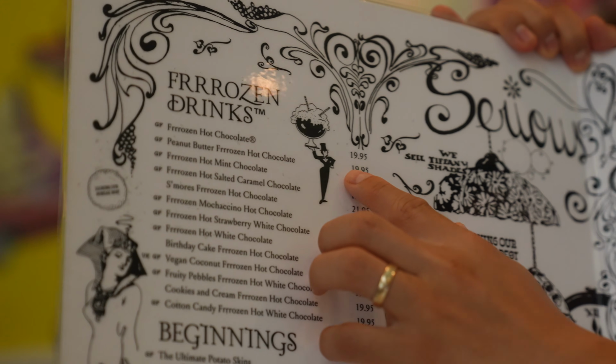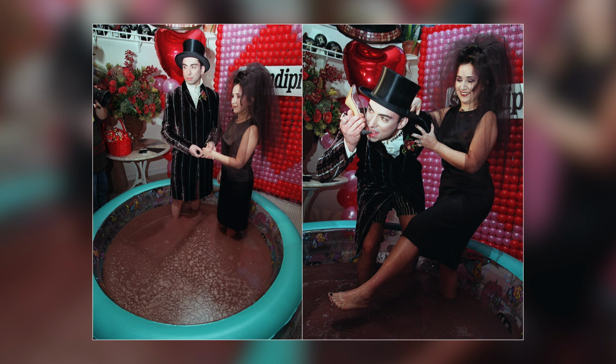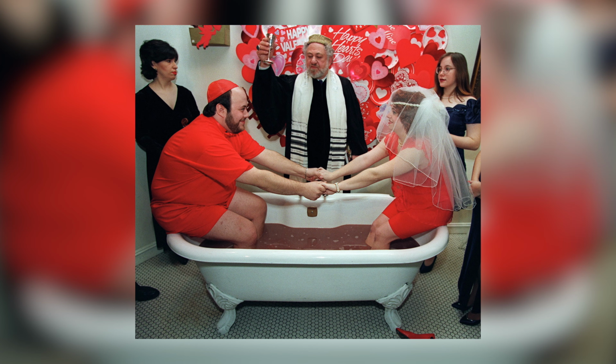We're coming here for the famous frozen hot chocolate. As you guys saw, it's $20 right now. How much was it back in the day when they first opened? It was $3.50. Another fun fact, so far 6 couples have gotten married in frozen hot chocolate. That is so good. It's a weird tradition.